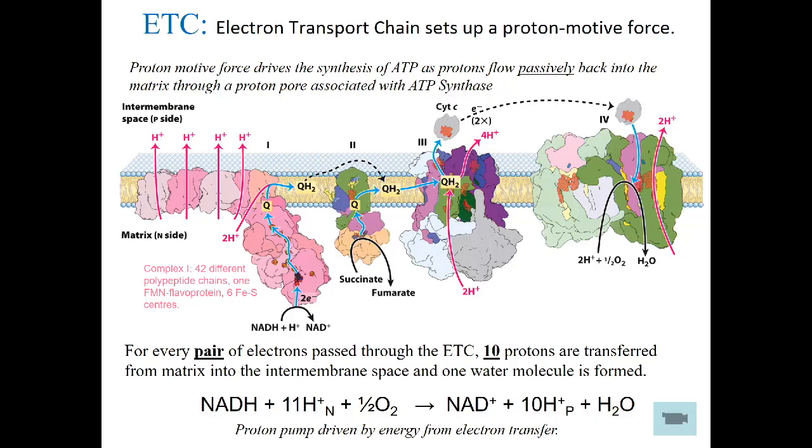Now, in the past, we would go into the details of all of these molecules. We're not anymore. It chews up too much time, and it doesn't help you any more than what this particular schematic does. I'll tell you now, there is an exam question talking about the ETC, the short answer question. You need to elaborate on it.